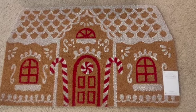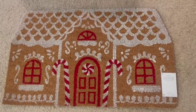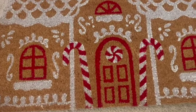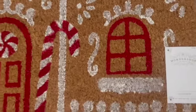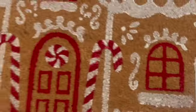This is a better look at the doormat. It is a gingerbread house, and I love it. It's by Wondershop at Target, and it was only $10.